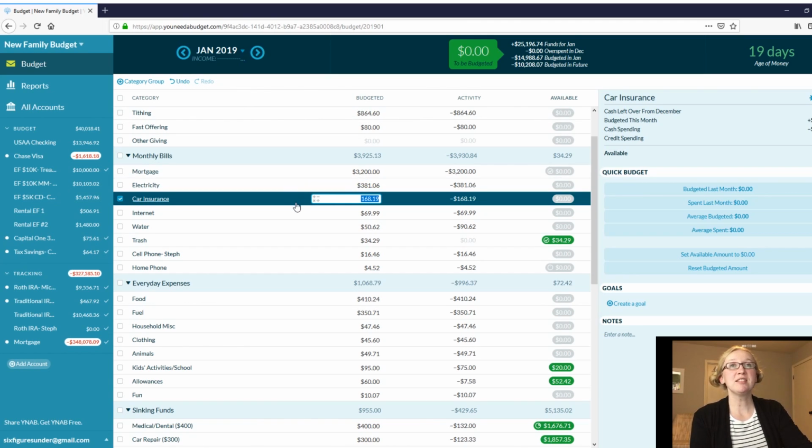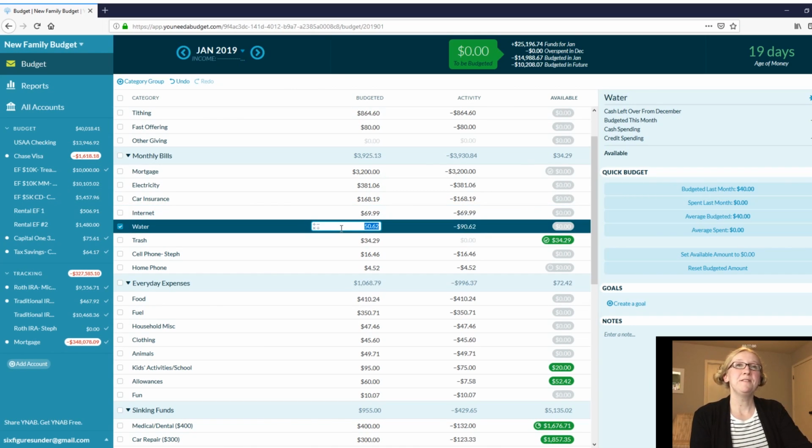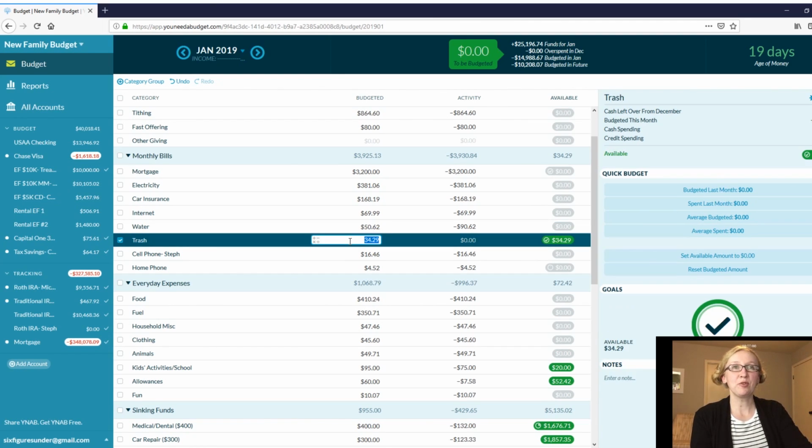Car insurance, $168 a month. We have car insurance through USAA and love it. Internet, $70 a month. Water, 50-ish. That's half a payment. We pay every other month. So you can see, the payment was due. It was $90. We had put $40 the last month and $50 this month. Trash is $34 a month. That stays in here and comes out every other month.